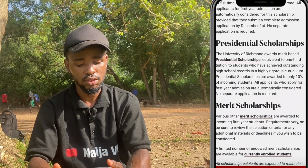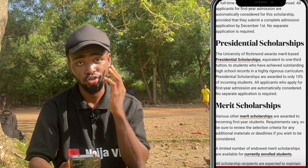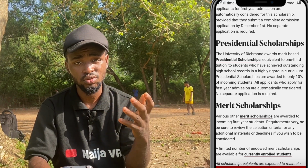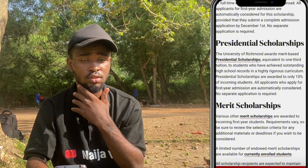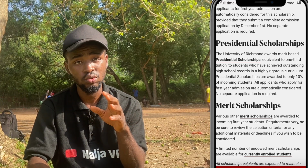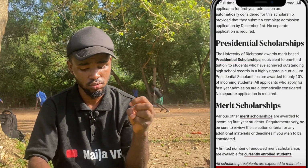Now this is the presidential scholarship, and it's a merit-based scholarship, which is equivalent to one third of tuition. So remember, I calculated tuition fee as $62,000, but this scholarship will cover one third. So one third of $62,000 is roughly approximately $20,667. Okay, and this approximately will actually cover some portion of your school fees. The scholarship is awarded to only 10% of incoming students, just 10%. It's highly competitive. That's one thing to know about this.